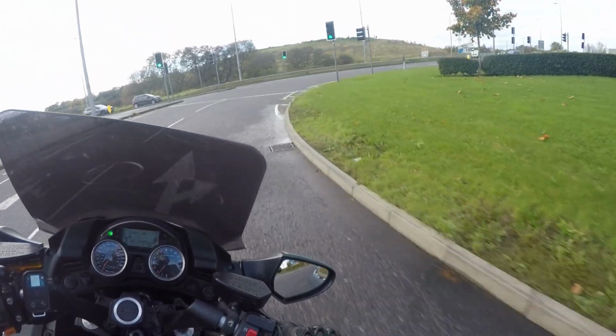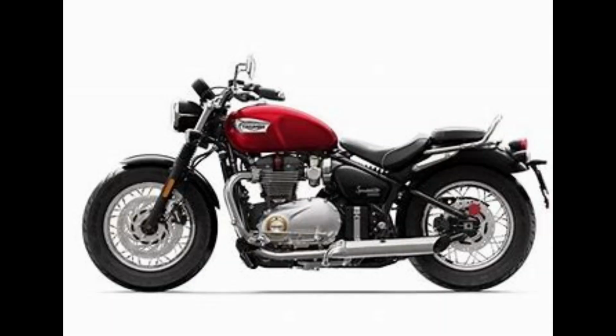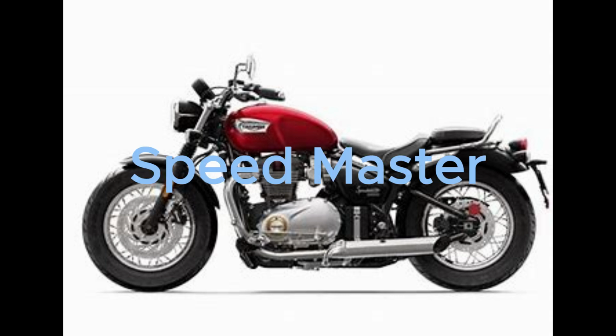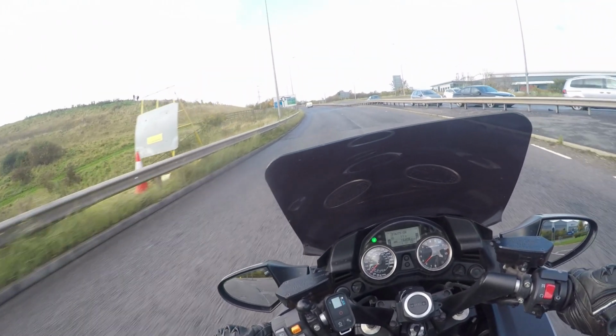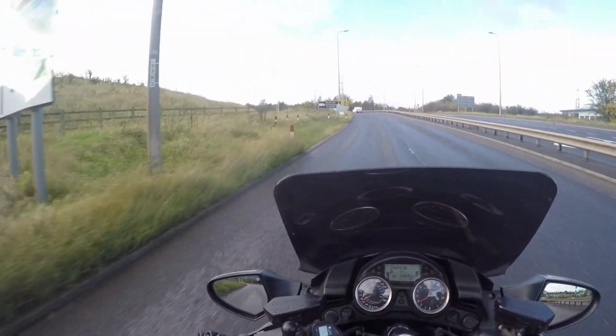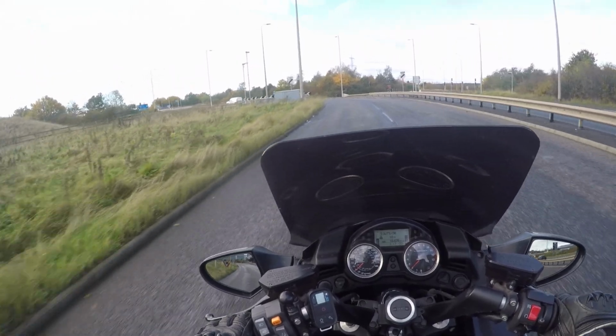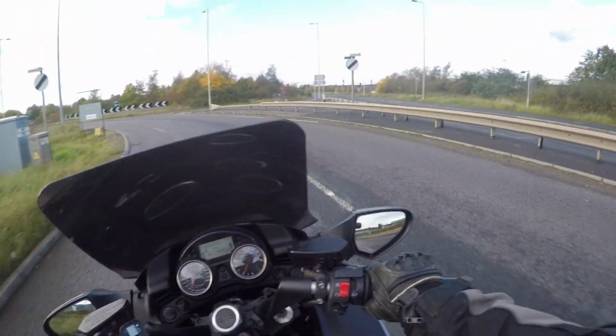Now, if I wanted to go more retro, I actually do like the new Triumph Speedmaster. They seem to be a nice bike in the looks department. They are 77 brake horsepower and 263 kilo. Now, to me, that means it's a little bit on the heavy side for the amount of power it's got. But here again, they're a popular bike, so they probably ride better than the stats add up.